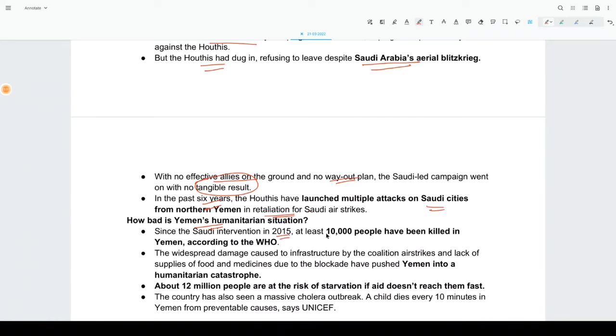Since 2015, at least 10,000 people have been killed in Yemen, according to WHO. Widespread damage caused to infrastructure by airstrikes and lack of supplies of food and medicines due to the blockade have pushed Yemen into a humanitarian catastrophe. Also, the country has seen a massive cholera outbreak. A child dies every 10 minutes from preventable causes, according to UNICEF.